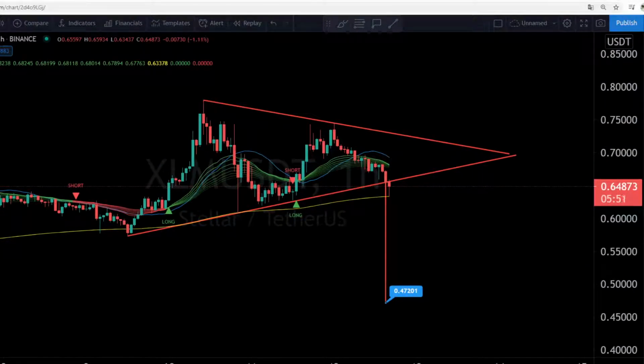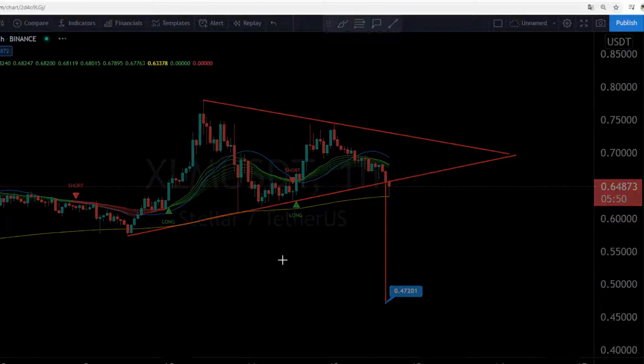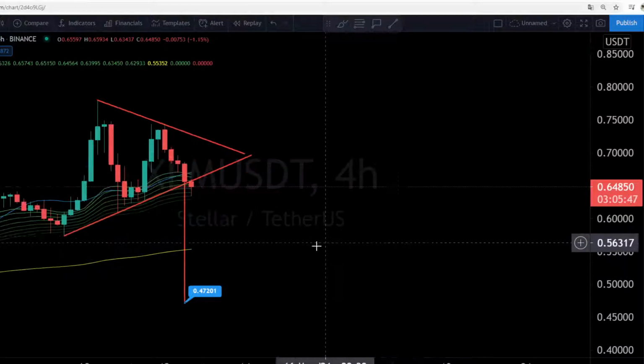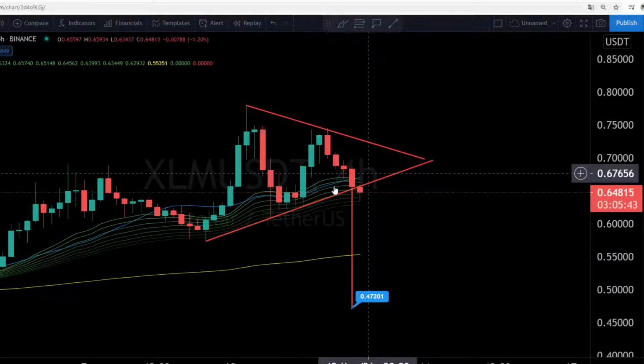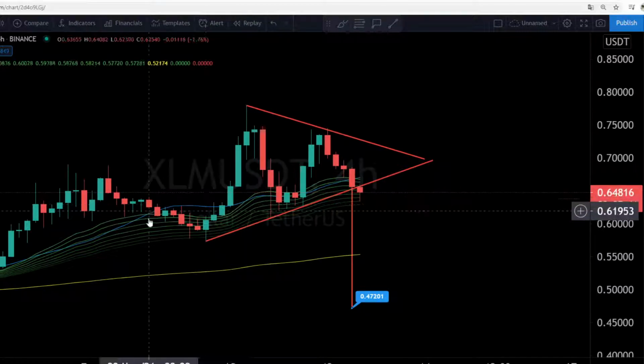Guys, let's zoom out a little bit. Let's go on a higher time frame. Here's the 4 hour chart. On the 4 hour chart, you can see some interesting thing. We are fighting in the ribbon band, and as long as we are in the ribbon band, everything is nice. You can see it on this bull run.